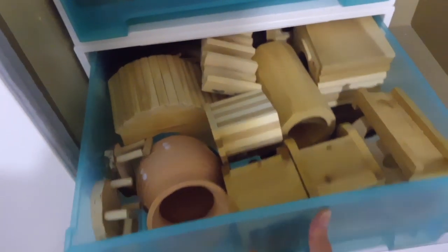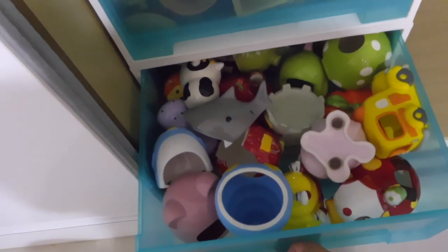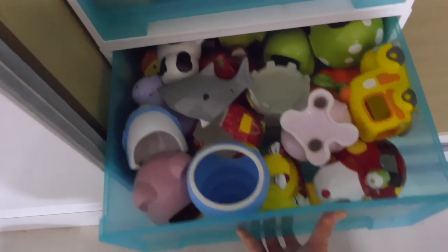And the third drawer just has some wooden toys. The fourth drawer has some more natural wooden toys. And the last drawer has all the ceramic toys. I placed it at the bottom as it's very heavy.